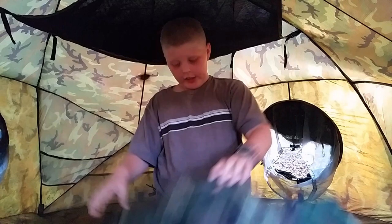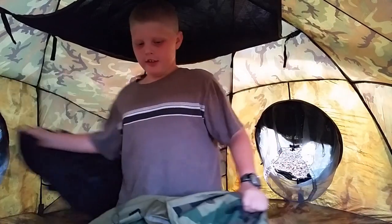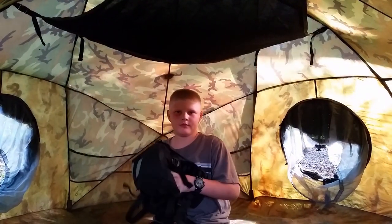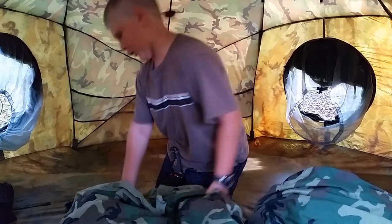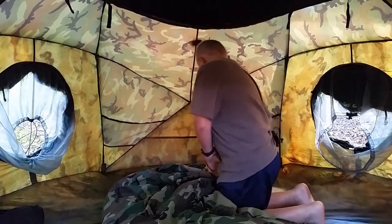You can really get this thing stuffed in here good. That's why it's taking so long to get it. Now, this same stuff sack, we use the same one for our tent, and we think it's a little better. So you can compress this thing.